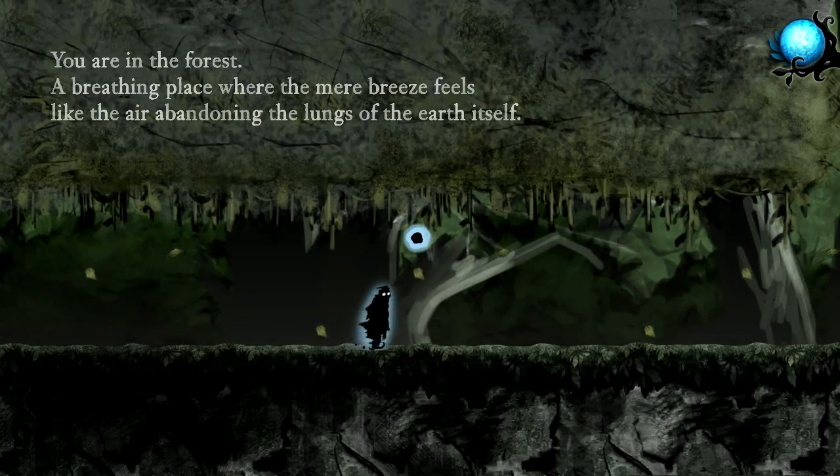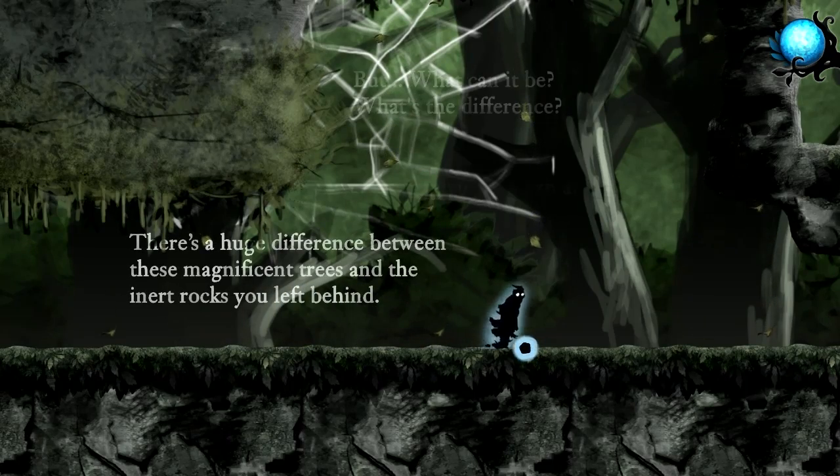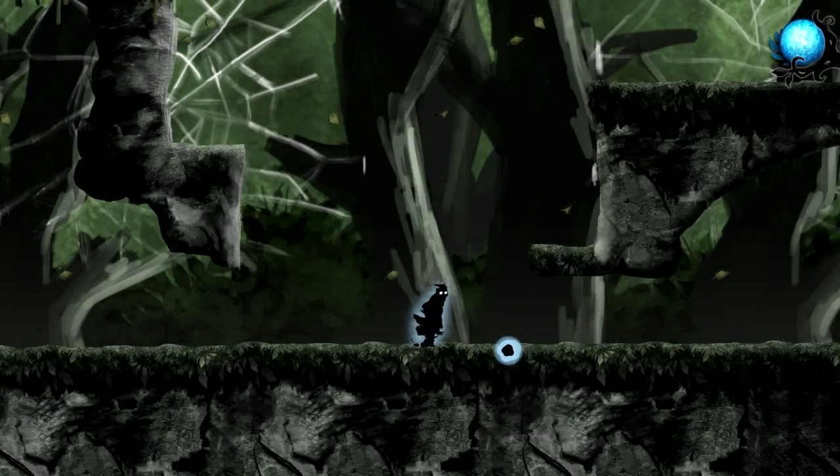You are in the forest. The music is really nice. It's quite stirring, actually, in this environment. I think it really does a lot to help sell the ambience.